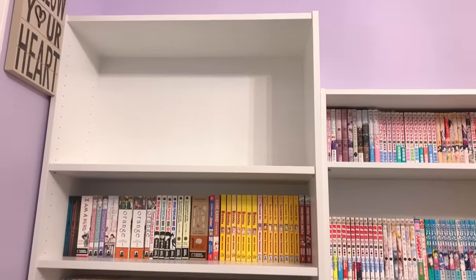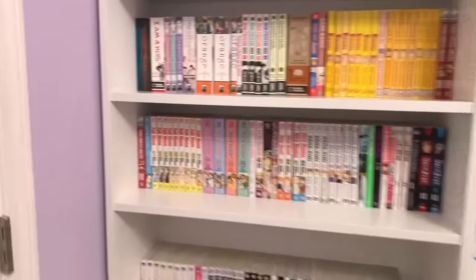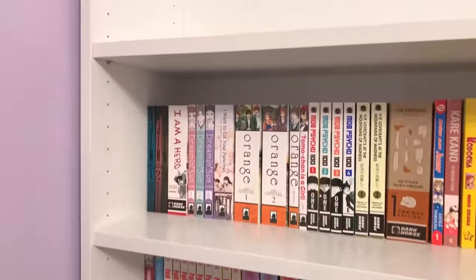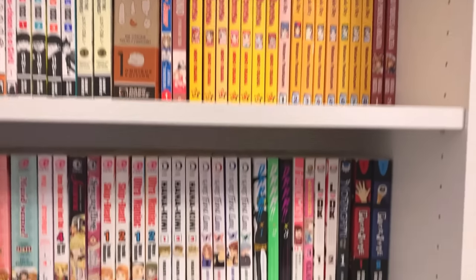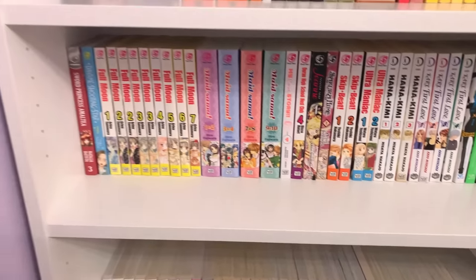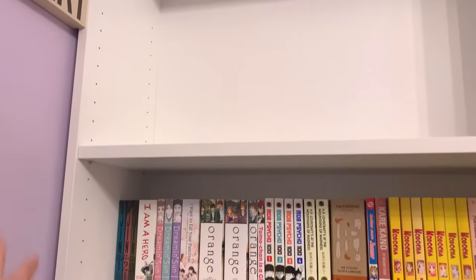I am so happy to finally get a new shelf. I think that this Billy shelf really lives up to its hype. The quality is really nice and it wasn't too hard to build at all. And I really like the readjustable shelves and the fact that you can buy more to add on later.